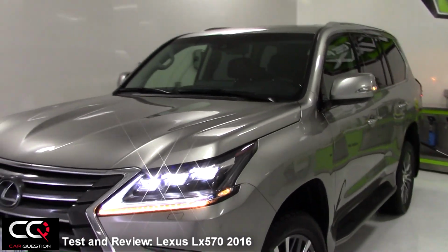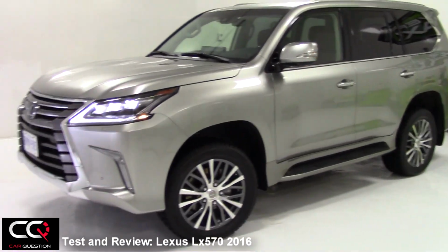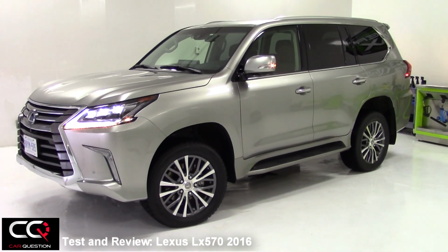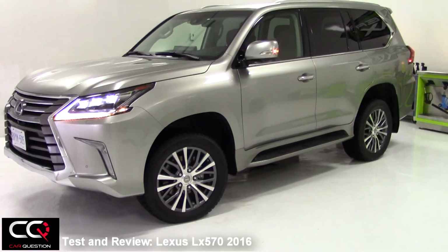Yes, guys, I love trucks. I'm not going to lie to you, that's for sure. And right now, I think I'm in love with the vehicle, but hey, who should complain?